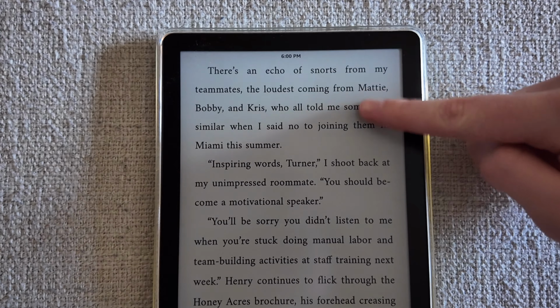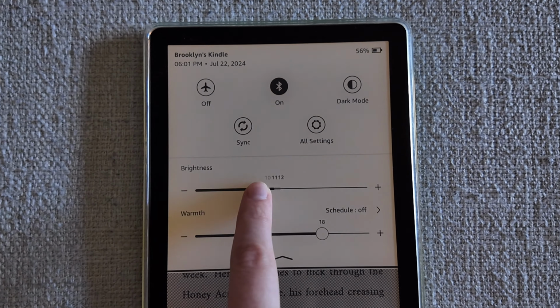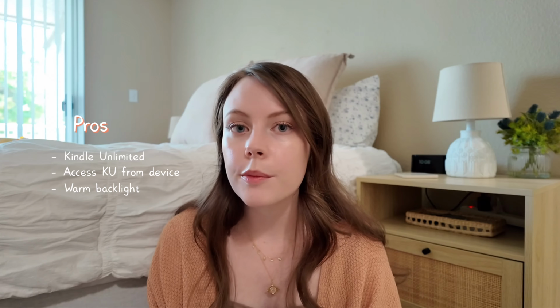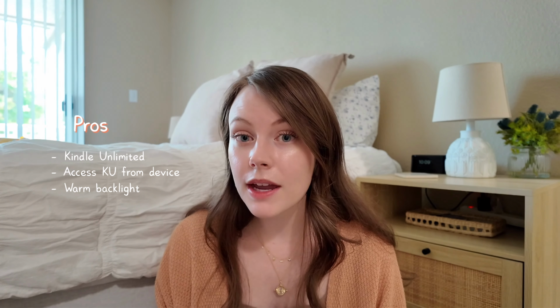My next pro is the warmth backlighting. This comes so in handy if you are a night reader and you are reading in a dark environment. You can adjust the backlight to be cool or warm. The warmer tones are going to be a lot better for your eyes in darker environments, and it's super handy for reading on a plane or reading in bed, things like that.